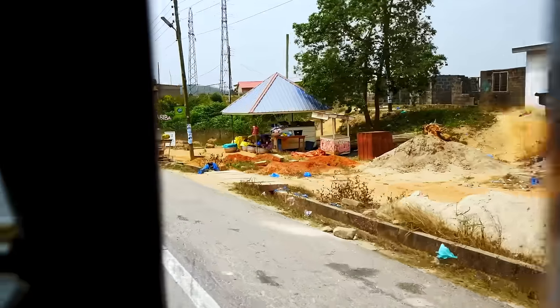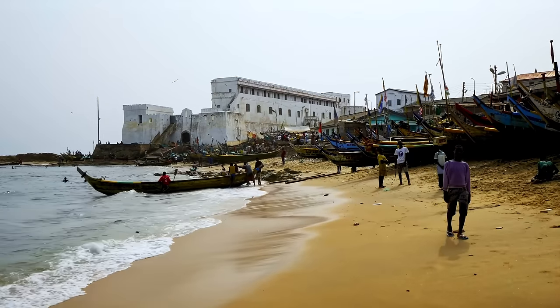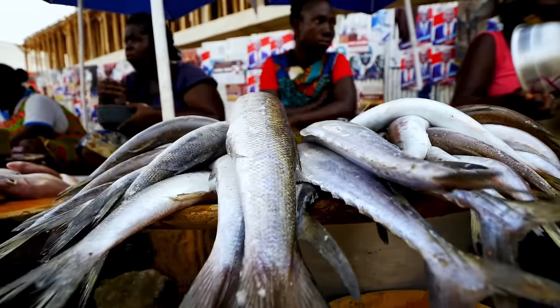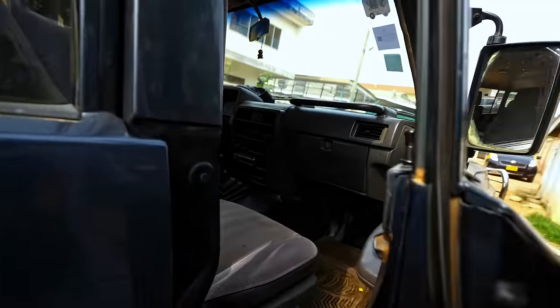And right here, as you can see, many vendors selling Fanti keke. So it's their type of keke, wrapped with banana leaf. And behind me, we have Cape Coast Castle, which is a UNESCO World Heritage Site. Here today, we're gonna explore, we're gonna eat, we're gonna see the market. Okay guys, let's go explore Cape Coast. First stop, the castle. Amen.